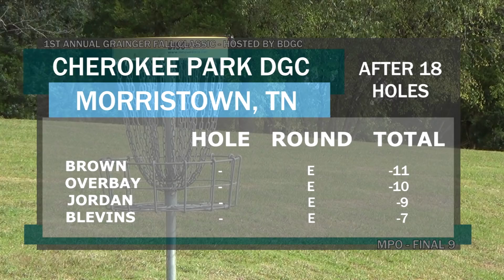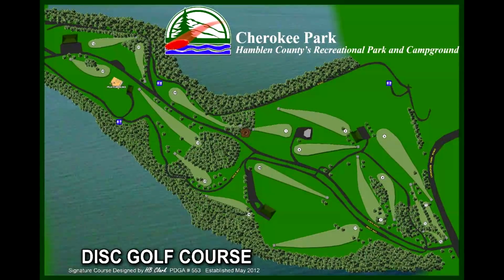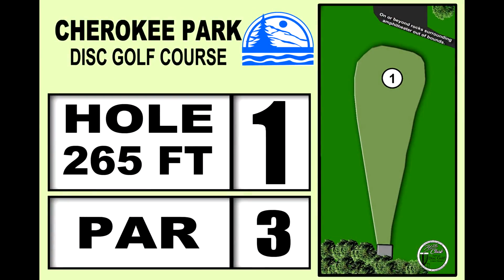We hosted the first annual Grainger Fall Classic. This is the first tournament we ever hosted at Cherokee Park Disc Golf Course. We have Brandon Brown, Seth Overbay, Tanner Jordan, and Bryson Blevins. These pros are the ones that finished in the top after 18 holes, the first round. And they're playing the final 9 here, which is the same final 9 that you'll see during the Tennessee State footage. Starting out on hole number 1, a 265-foot par 3.